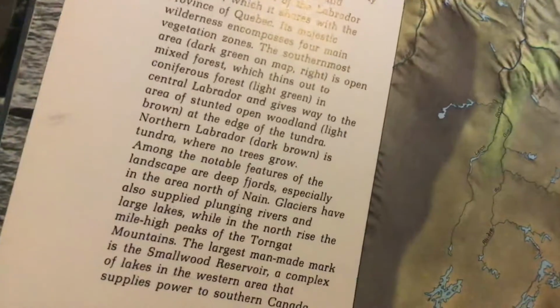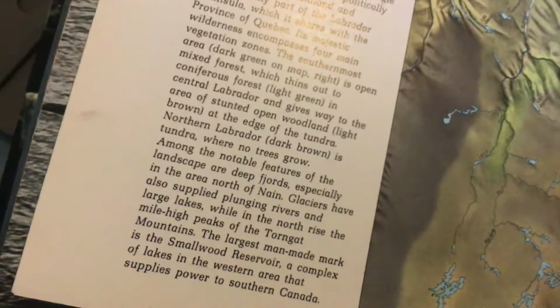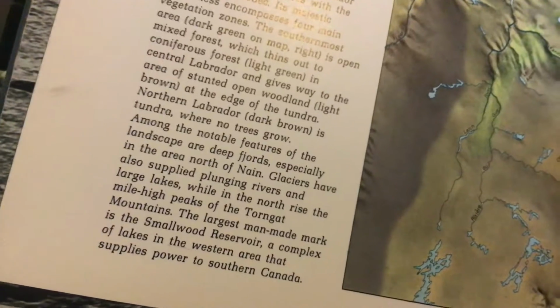Glaciers have also supplied plunging rivers and large lakes, while in the north rise the mild peaks of the Torngat Mountains. The largest man-made mark is the Smallwood Reservoir, a complex of lakes in the western area that supplies power to southern Canada. This is Labrador.